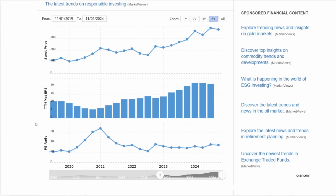Now Caterpillar. In 2022 the P/E ratio was at 11, then by year end it jumped to around 30. Afterwards, with earnings per share increasing, P/E ratio dropped under 20, and with both price and earnings per share going upwards, the P/E ratio remained quite flat, though currently we see it closer to 18. So again, not too expensive, but also not cheap.